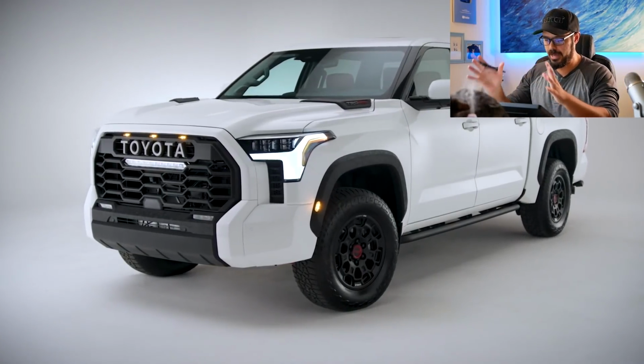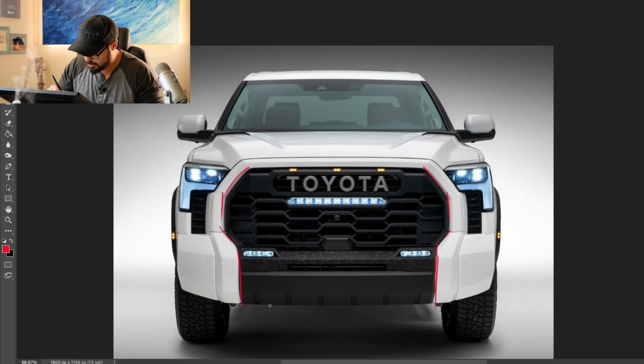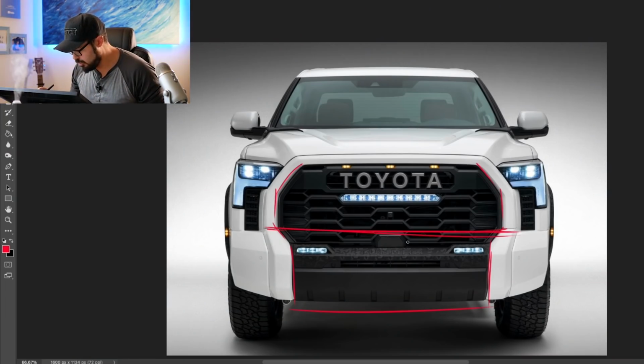So the problem I have with the front end is that if you look at this grill here, it looks like it's just falling into the ground here, and there's nothing to kind of hold it up. There's no foundation for the grill to rest on graphically. And what I mean by that is I want to have some sort of line right here below the grill that connects from the one side to the other and have that be body colored. And I think if we do that, it's going to transform the entire front end of the truck.